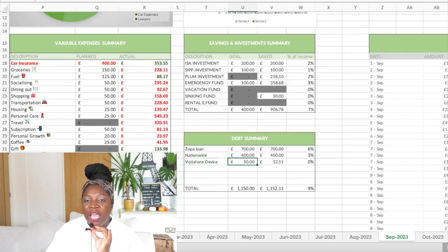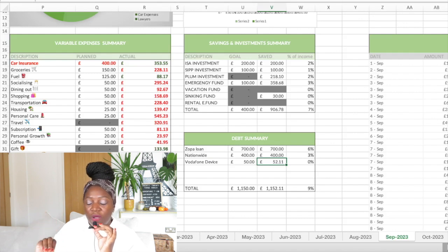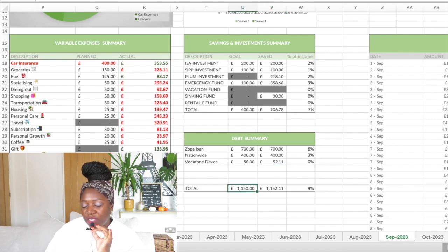Every single month I send at least £50, so the minimum is just £30 or less, and the rest is additional that I add. So for me personally, I save £50 to send. I budget 1,150, and I was able to send just about what I budgeted.